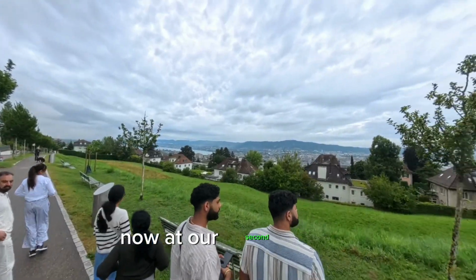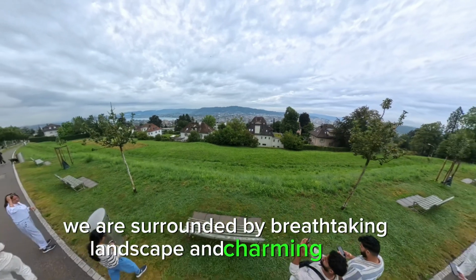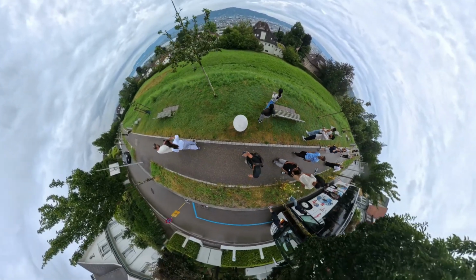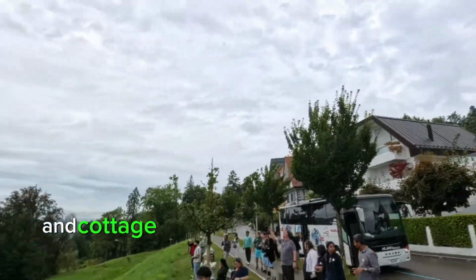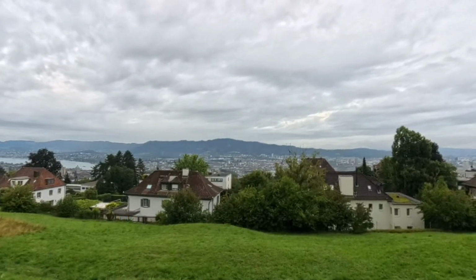Now at our second stop, we are surrounded by a breathtaking landscape and charming huts, creating a heavenly experience. So we are now surrounded by mesmerizing scenery and cottage-style huts that give off pure paradise vibes.